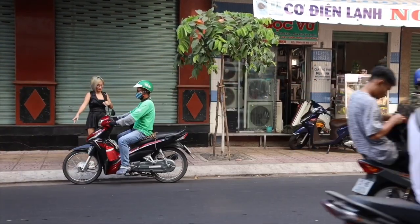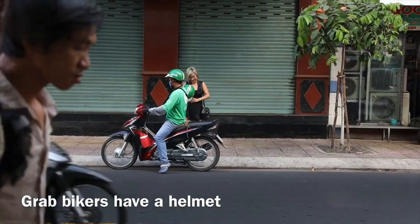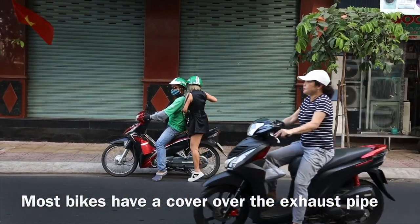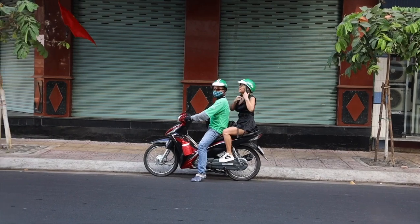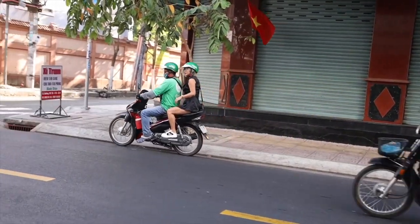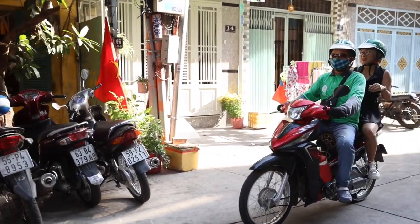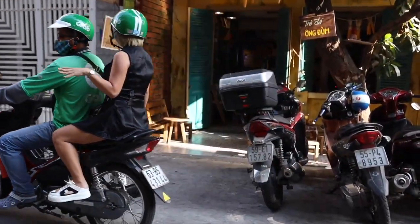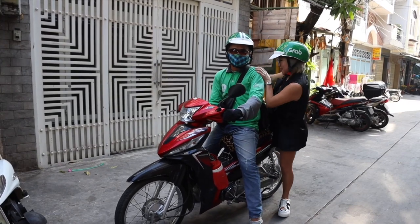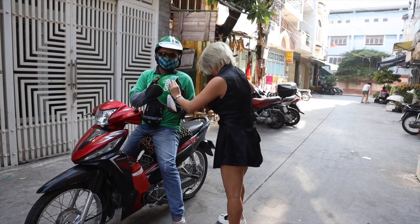Grab Bike drivers will always have a helmet for you. Most Grab Bikes have a cover over the exhaust pipe, but some do not. To be safe, always get on from the left side of the bike. Be careful of any traffic behind you when getting off the bike. Give the helmet back to your driver and pay for your ride.